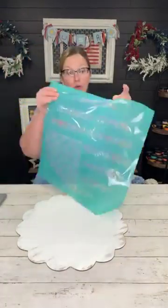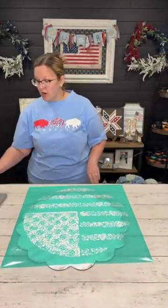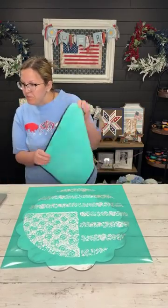You can use them over and over and over again. That's why they're sticky. But because they're sticky and we're going to put it on a hard surface, we need to fuzz it, which means we need to add some lint.